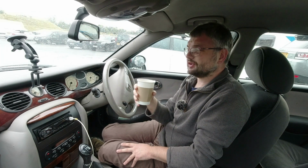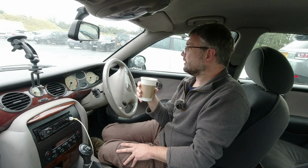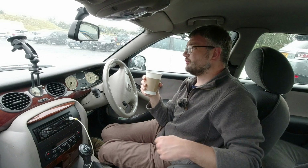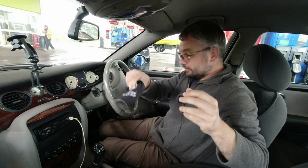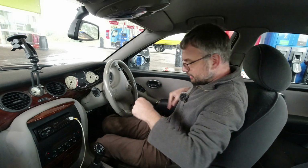Reminds me very much of the Maestro Montego, which had a proper tea shelf, but you ain't using that for anything. I'm going to finish my tea and we'll see if we can find some wipers. Right, bin emptied and filled up, so that's good. I'm going to put that in my pocket so I don't lose it.